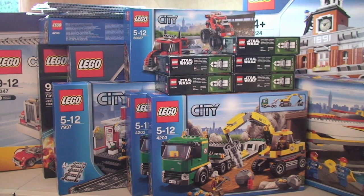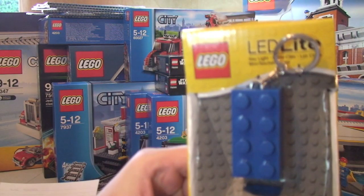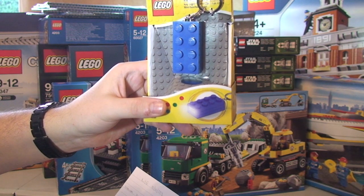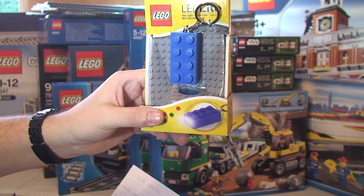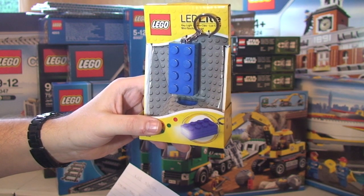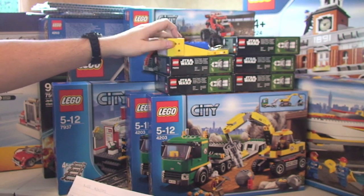Next I got this little LED keychain. So this is the Lego 2x4 brick keychain, sorry, key light in blue. Got it from the Lego store, paid £7.19, it retails £7.99, so I saved 80p again, Black Friday, 10% off here in the UK.